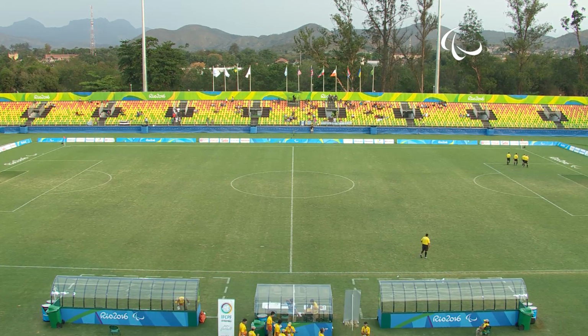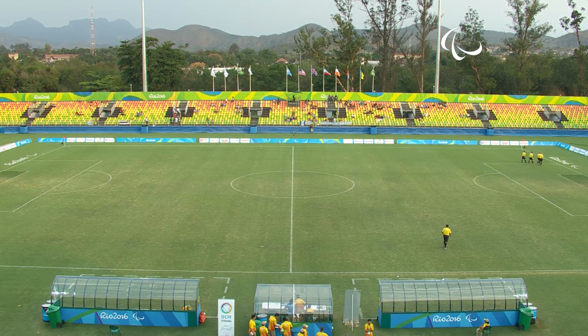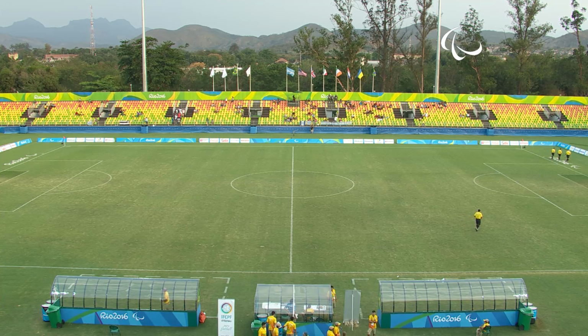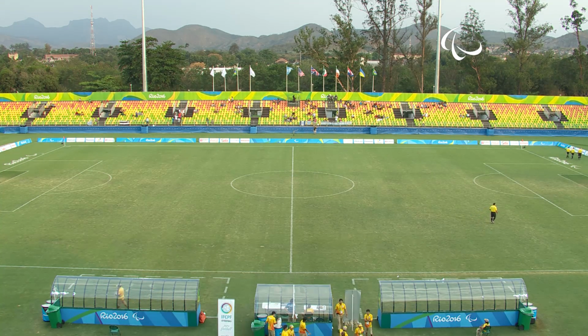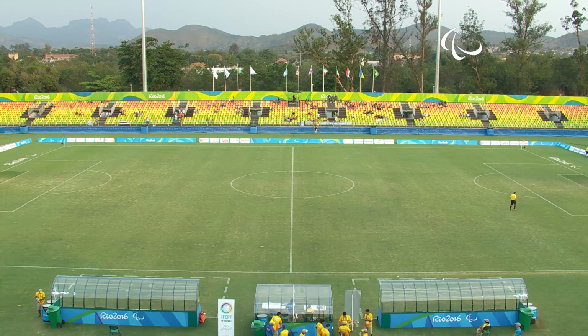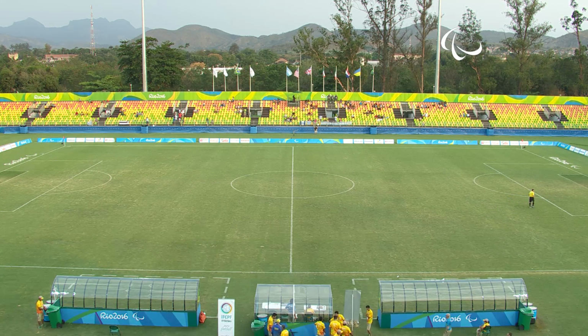They beat Ireland in the last group match. They took some frustration out on the Irish, who conceded plenty against Brazil and Ukraine as well. But they weren't entirely satisfied, Great Britain, and said that they would still seek to improve in today's match.